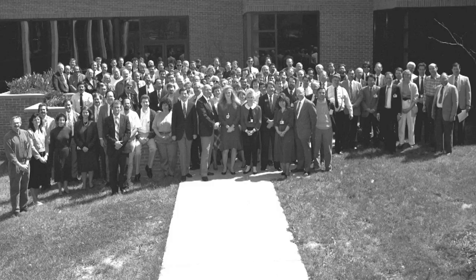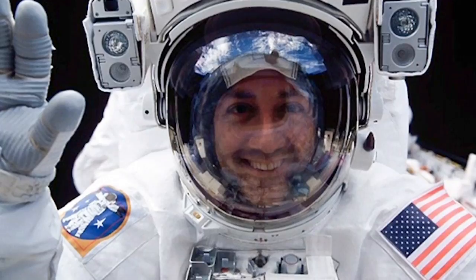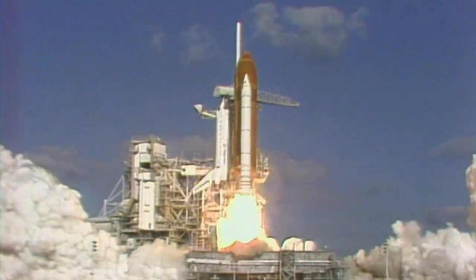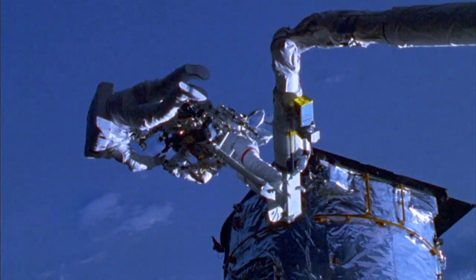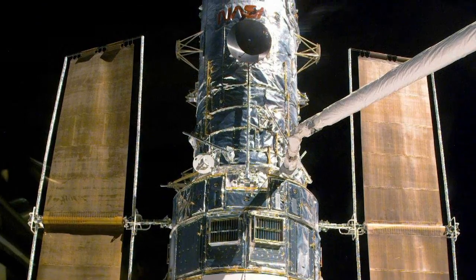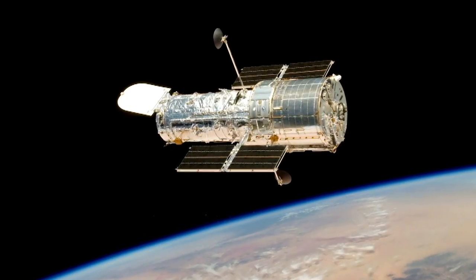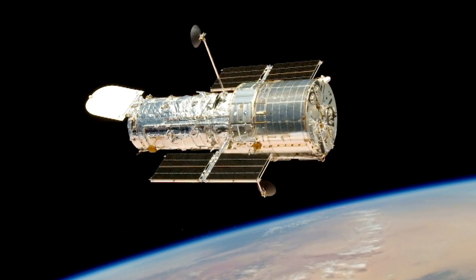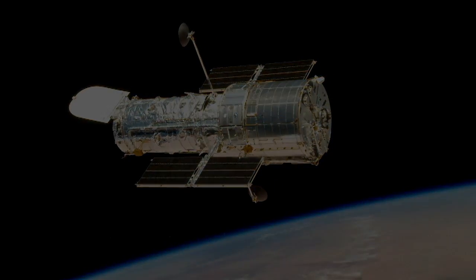We salute the thousands of men and women from around the world and in space that have given humanity this incredible exploration machine, while we celebrate its past and dream of its future discoveries. The Hubble Space Telescope, inspiring the explorer in all of us.